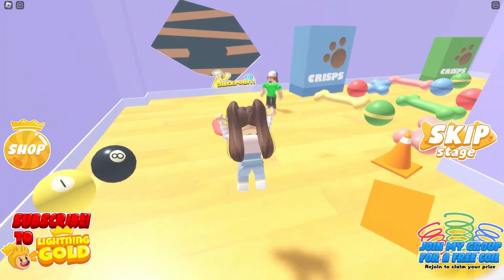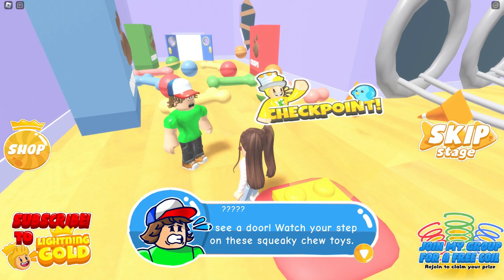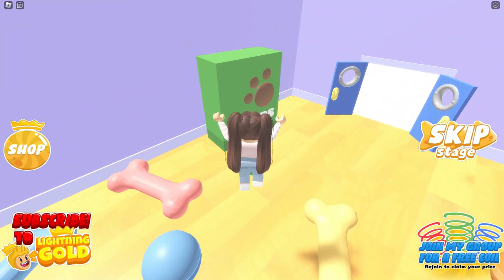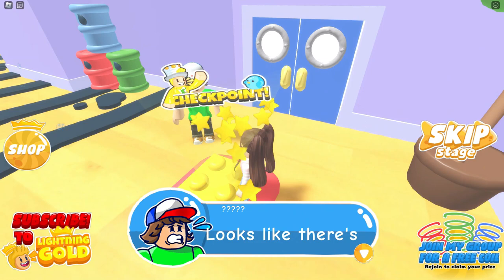Watch your step on these squeaky chew toys. Oh, the dog toys are here. Oh, they're just bouncing around. Ooh, friskies. Looks like there's been an oil spill. They didn't need this much oil for wind up toys.